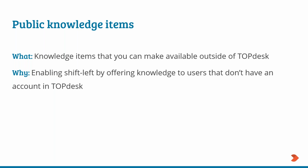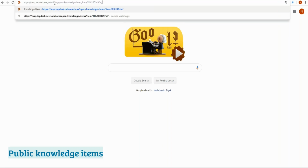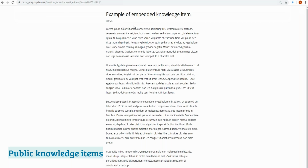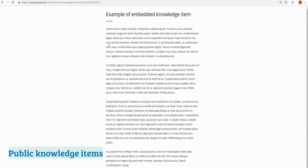For the ones that are familiar with how the knowledge base works, on the right, we now added a tiny checkbox that you can actually publish it in a web interface, so it's publicly available. And in the URL section, you'll find there's an additional URL added. If I open that up in my browser, it does exactly what you'd expect. It shows you on a white background the knowledge item, images, rich text, it's all included as you'd expect.